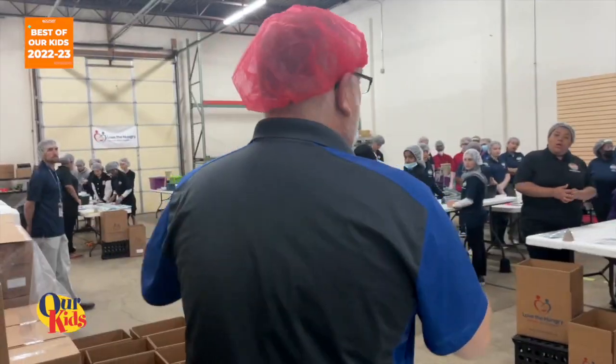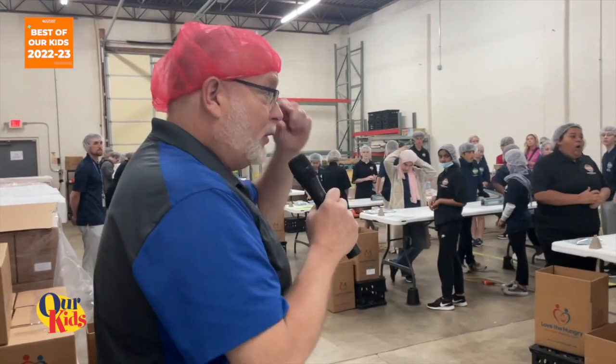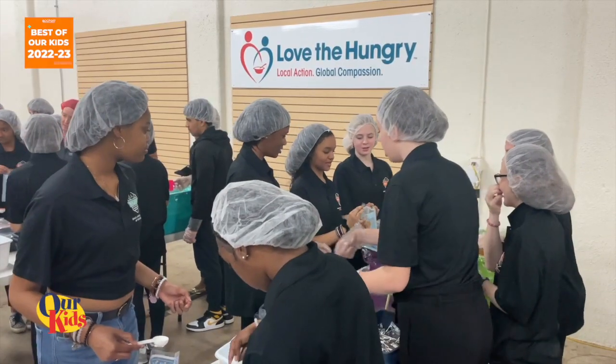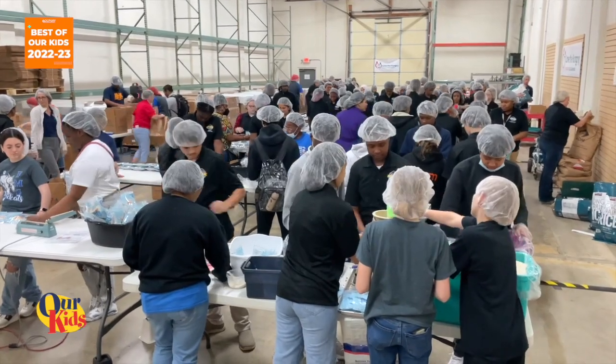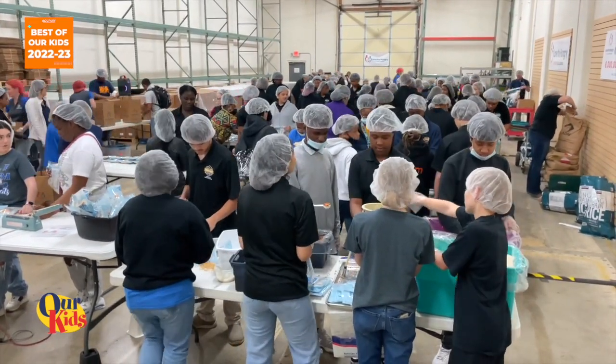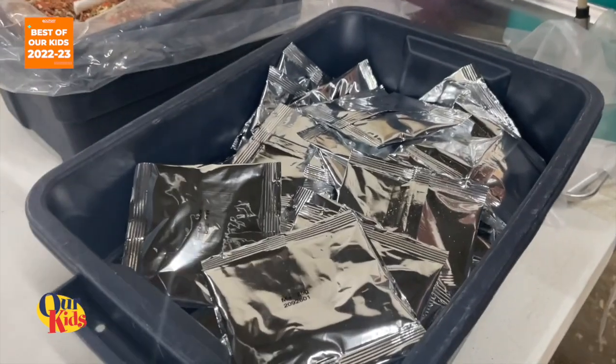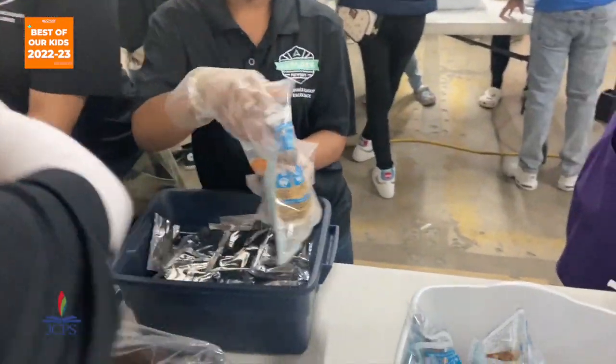Just want to thank you for arriving at the new home of Love the Hungry. Love the Hungry is a local nonprofit organization that engages volunteers of all ages in producing a very nutrient-dense, nutrient-rich meal that we call the NutriPlenty meal. We start with this little sachet or packet of M+ micronutrients. We have different stations out here, and some add the food, and then some people pack the food up.